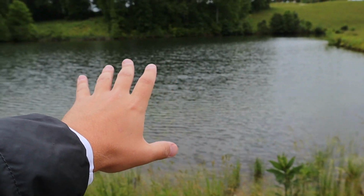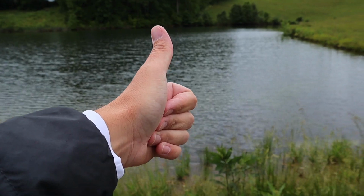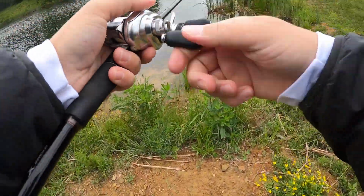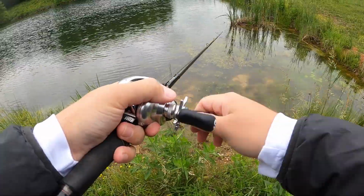Starting out with a zinger. We got all kinds of wind going on back here. I'm probably gonna start out with a swim bait. So we're gonna get rigged up and get to fishing. 3, 2, 1, go. There we go. I started out with a BioSpawn ExoSwim.